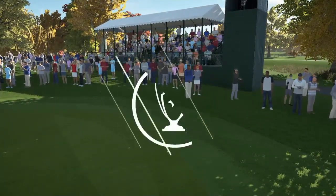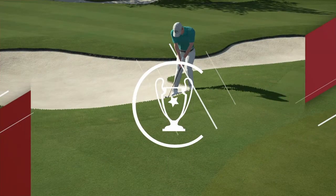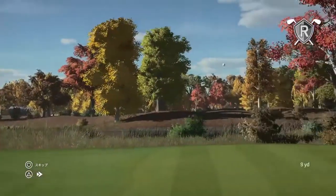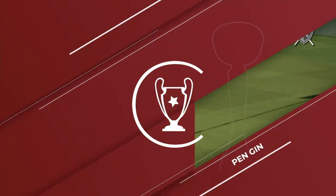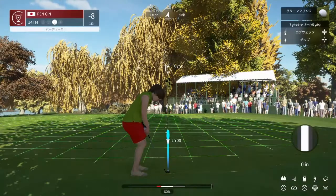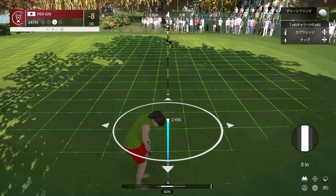And now we go to the 15th, where this happened just a moment ago. Jim Furyk doing what he does best. This is his third. Oh, he's been feeling it all day long. There's another one. Okay, let's get back to the action. Sitting at 8 under, currently in top spot.